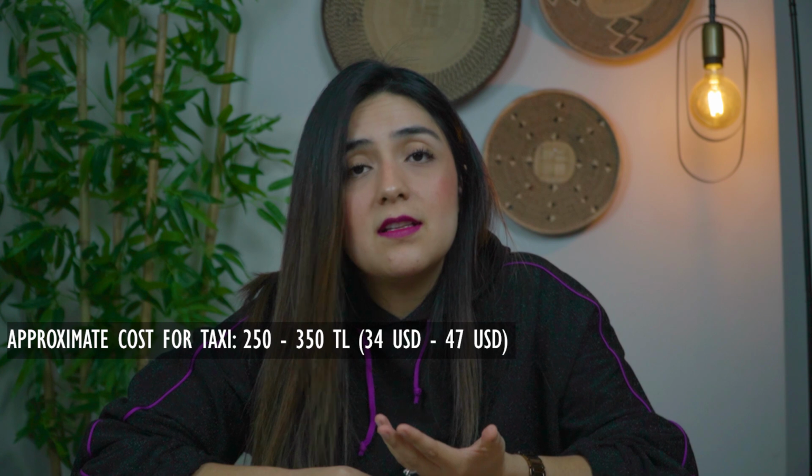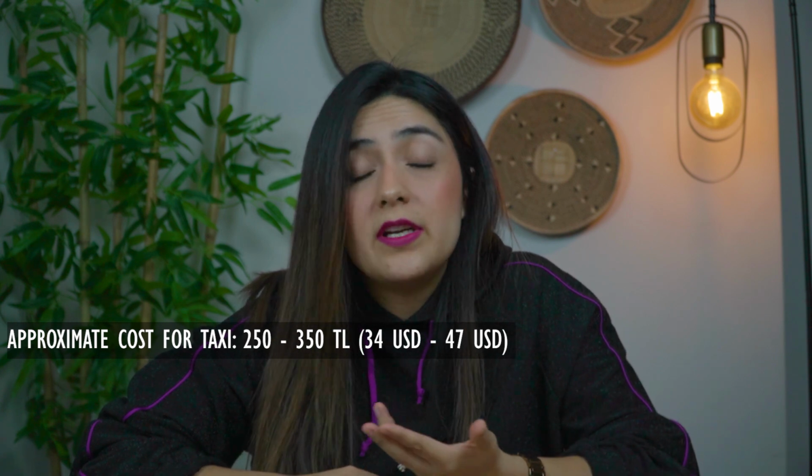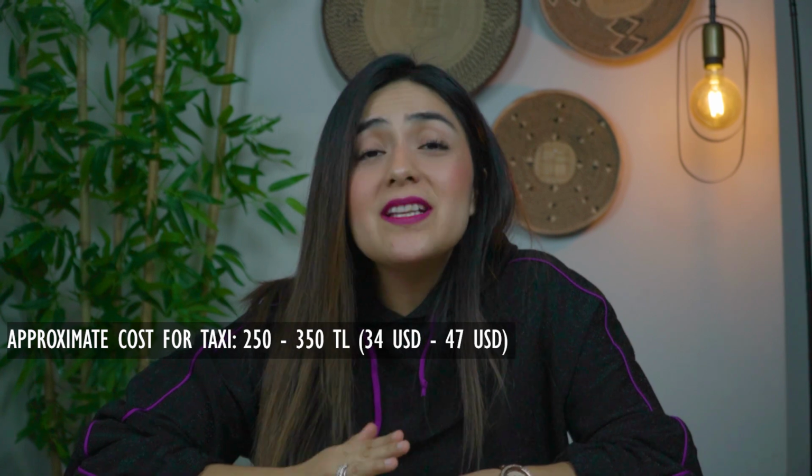Let's imagine Sultanahmet Square. It might cost between 250 liras up to 350 liras. It all depends on the type of car, probably the time, and the distance where it will take you. When it comes to taking a taxi from your accommodation to the airports, please avoid doing it on the streets on your own. Really don't do it unless you really want to get ripped off from your wallet.